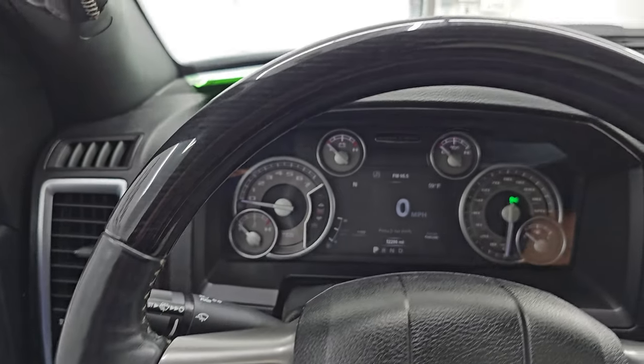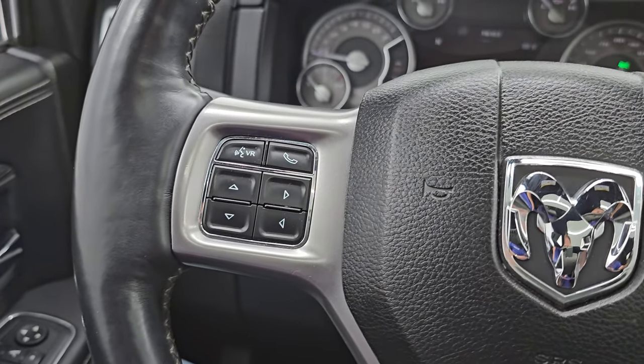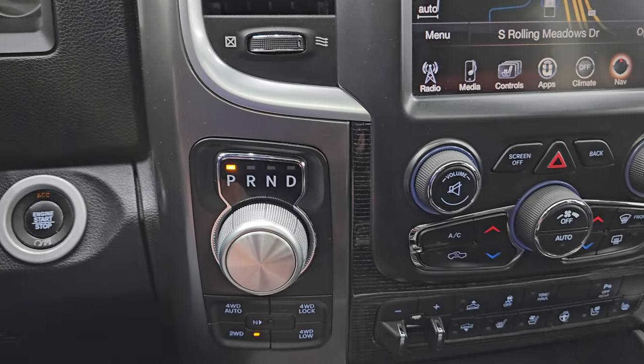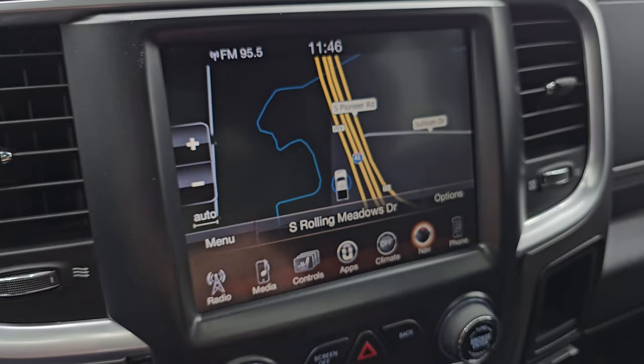You get the leather-wrapped and wood grain trim steering wheel, cruise controls and gear selector on the right, Bluetooth and information center controls on the left. You also have audio controls on the back of the steering wheel. Push button start, 8-speed automatic transmission, push button four-wheel drive, and here is the 8.4-inch radio. You get the factory navigation system on there.